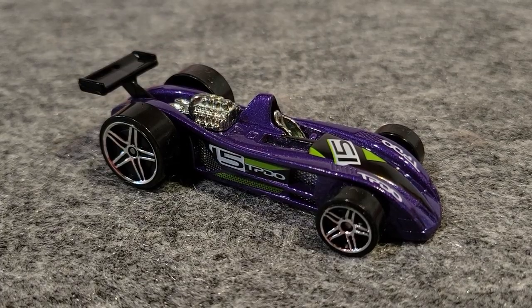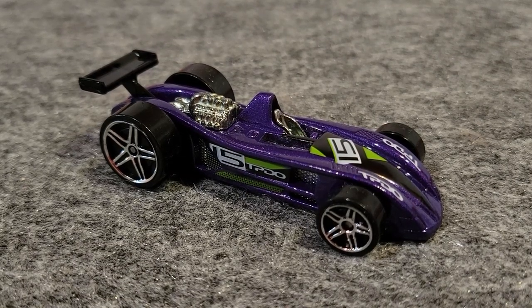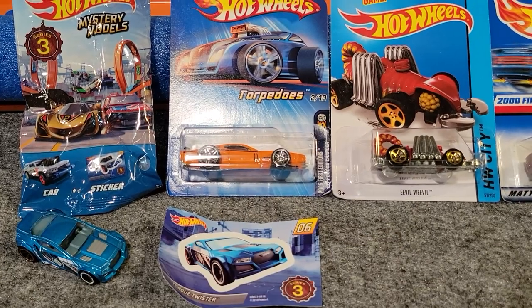This purple Torpedo took it, but he sure did take a beating at the finish line. Flew around all over the place. Our next group is ready.